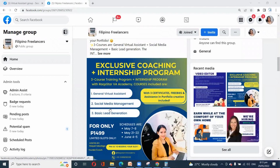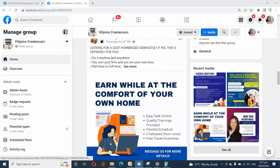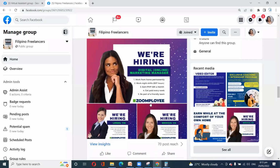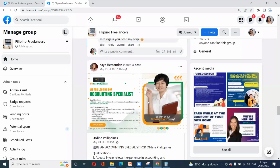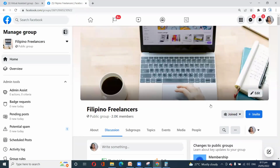Yan, so meron din ditong na-post for their coaching if you want to enroll. So you can join here. Everyone is invited. So maraming mga posts dito. Oh, graphic design course, course pala ito. Hindi siya work. So may mga trabaho dito. So mag-join lang kayo.